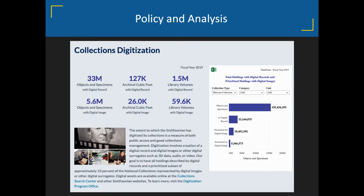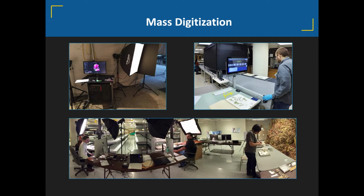So we use these priorities to drive our second programmatic area, which is mass digitization. Mass digitization uses industrialized workflows, tools, and techniques to digitize large numbers of objects at high quality and low cost. It essentially leverages the economies that come with doing anything at scale. Of course, not everything is conducive to mass digitization. It tends to work better with large, relatively homogeneous collections. But in a collection of our scale and vastness, a lot of materials are amenable to this approach.